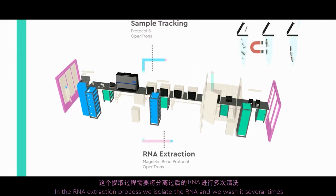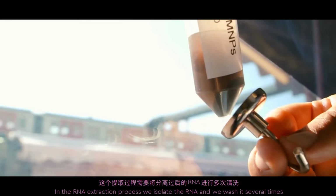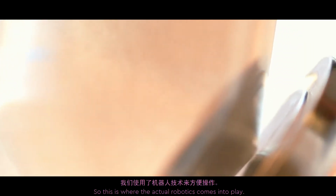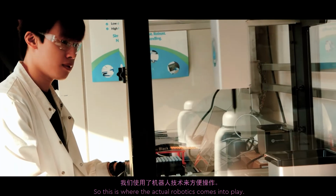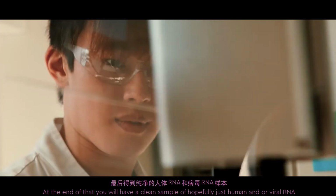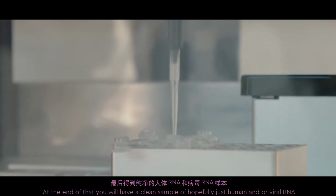And in the RNA extraction process, we essentially isolate that RNA and we wash it several times. So this is where the actual robotics comes into play. And then at the end of that, you'll have a clean sample of hopefully just human and/or viral RNA.